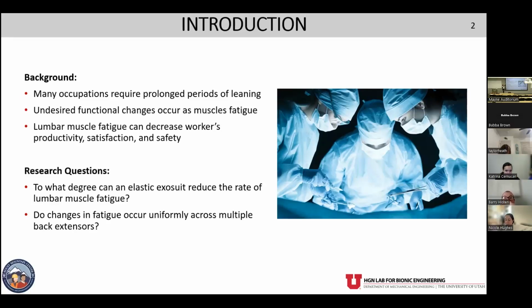Also, as your muscles fatigue from holding that position, you undergo undesired functional changes. These functional changes from lumbar muscle fatigue can decrease workers' productivity, satisfaction, and safety. It can lead to injury. It can decrease how happy they are with their job, because no one likes being sore after a day of work. And also productivity, because if you're having to stand back up and take breaks every couple of minutes and relax your muscles again, you're just not able to get as much done effectively.